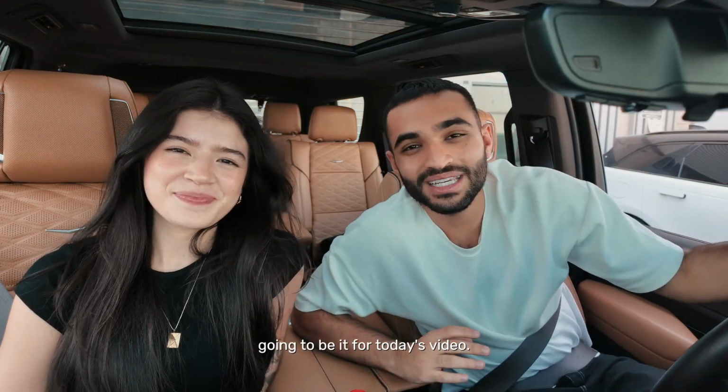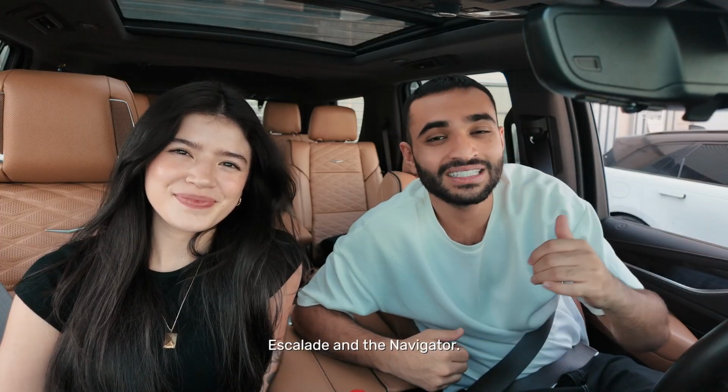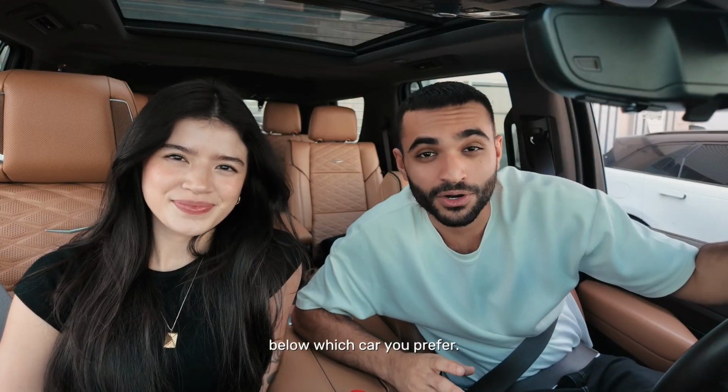All right, guys, so that's going to be it for today's video. We reviewed two of these monsters, the Escalade and the Navigator. I would like you guys to comment down below which car you prefer. Are you team Escalade or team Navigator?